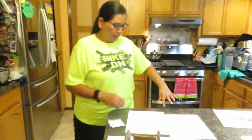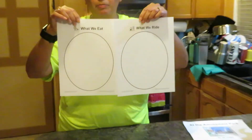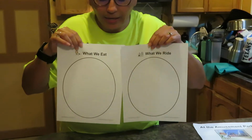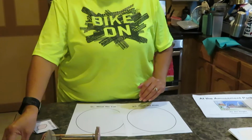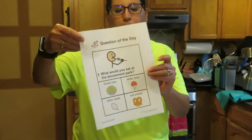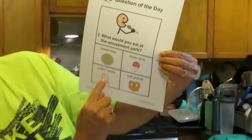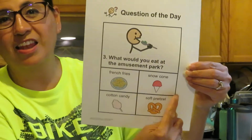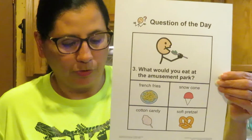But today's activity is the things that we do when we're in the amusement park. We eat. So the question of the day is, what would you eat at the amusement park? So we have French fries, snow cones, candy cane, and pretzels. I love snow cones. Yum, yum! Okay, so those are things we eat.